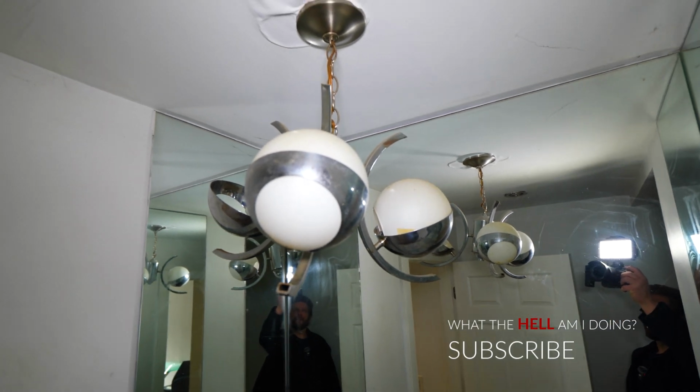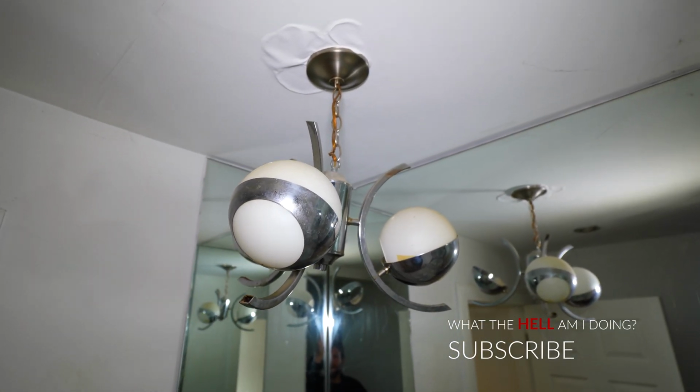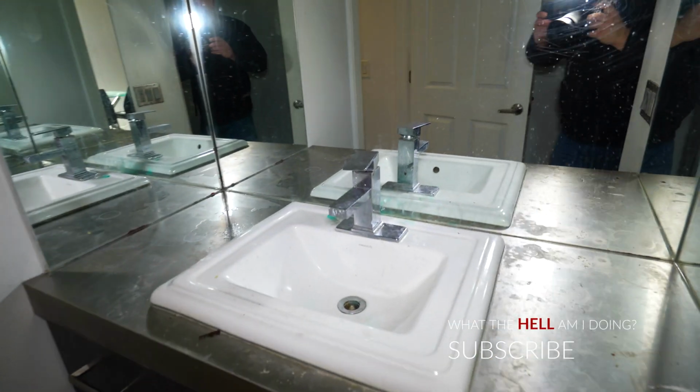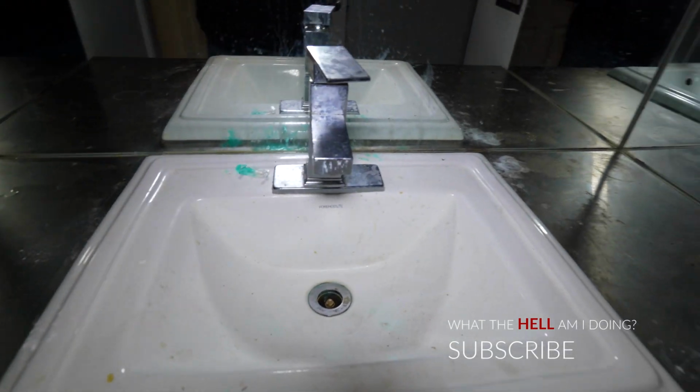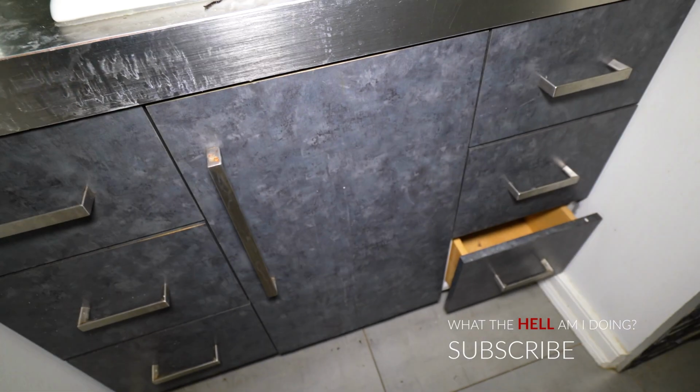Oh, I gotta point out too, that's pretty cool. Look at that cool light. It's a little bit too big for a bathroom this small, but that's a pretty interesting looking light. And of course, like I said, this was probably a very modern renovation. Just look at that faucet, the sink. All this looks very, very new.